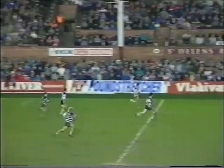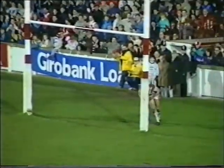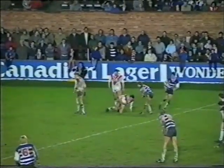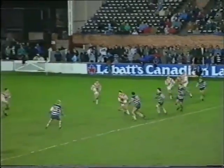Surely his pace will take it. Right past Duncan Platt. Oh, brilliant play from the Saints. Les Quirk goes in for his hat-trick. Bangs it down right behind the sticks. Saints just coasting in now.